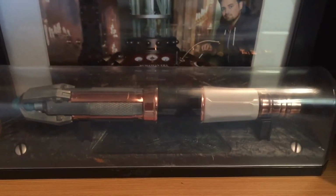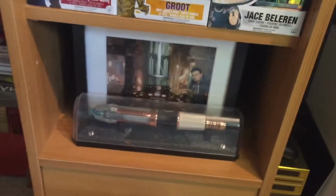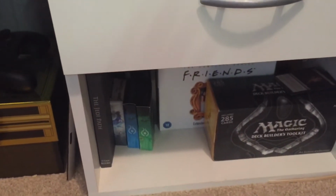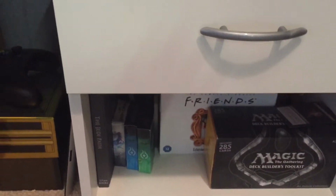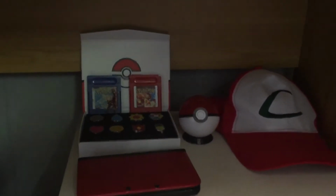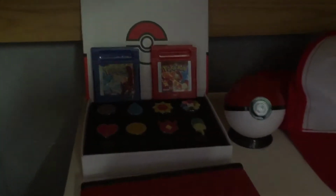Moving down, I've got me in the TARDIS. That was at Cardiff Comic Con, and a remote control sonic screwdriver from Matt Smith's Doctor. Moving along then, we've got some Yu-Gi-Oh cards that I used to have and I've boxed up, and one of my Xbox One controllers. At the bottom we've got some Magic the Gathering decks, Friends box set, and some books. And then this is my tiny little Pokemon section with my Ash's hat, my 3DS, my original Pokemon Red and Blue, and the Kanto gym badges.